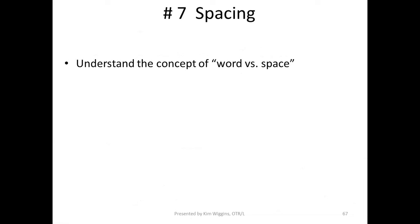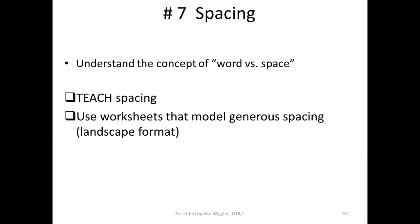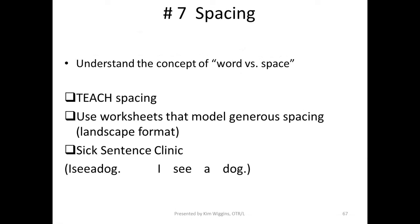So spacing, what did we work on with spacing? For spacing, a lot of times kids have to understand the difference between a word versus a space. So you have to teach that. A lot of times if they have a cognitive issue, if they're copying from the board, they're just bringing down the letters. They're not seeing them as words, right? So, sometimes you have to differentiate that.